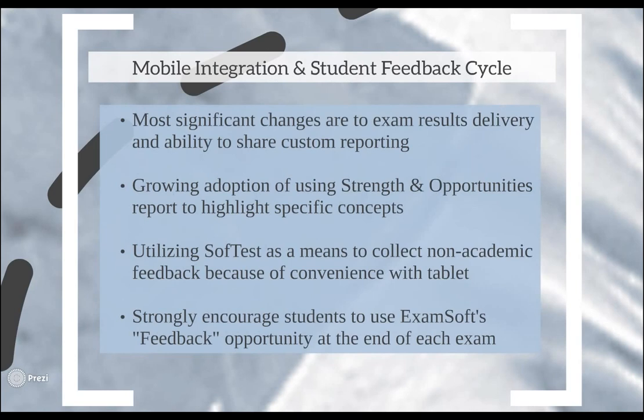I guess the most dramatic change has been the delivery of the results themselves. Previously, on a paper-based or a Scantron exam, that could take a while. It could take a couple days. It could take a week or 2. During an examination, I can actually monitor which students have completed the exam. I can look and see what the responses to individual questions were from those early completers of the examination.